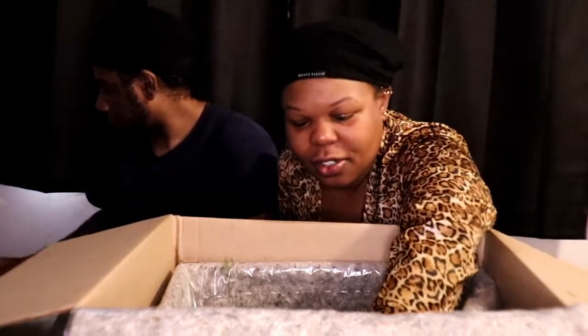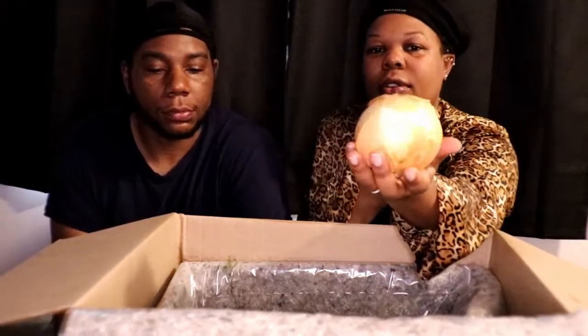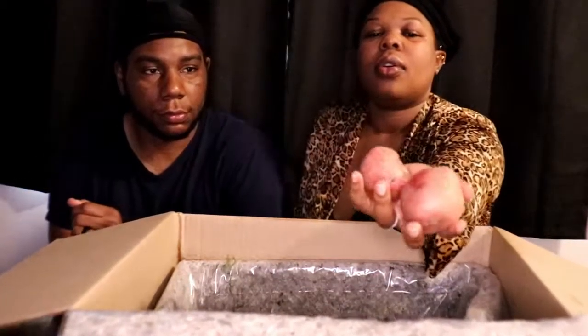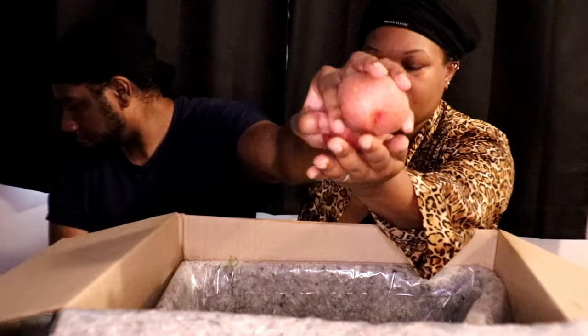Onions like the size of a small newborn's head. Look at this. It may be bigger. And I know it's heavier. Shoot. Another.